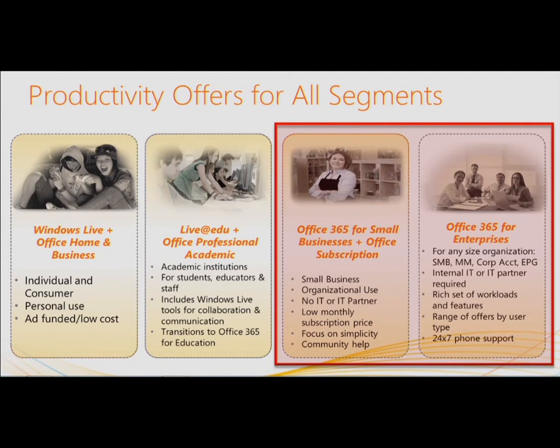If you're looking for more information about Live at EDU, or Windows Home Office and Home and Business, there are a couple of training programs in the Office 365 Community Help, where you can find a couple of videos you can refer to if that's specific. Again, the point to remember here is the platform across all of these is the same. It's the Office 365 platform that we deployed at the back end. It's just the feature set that changes with these different pieces.